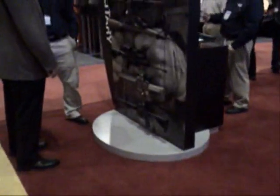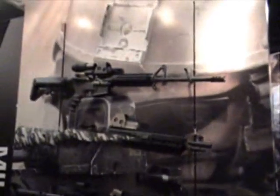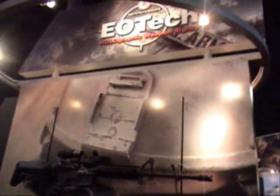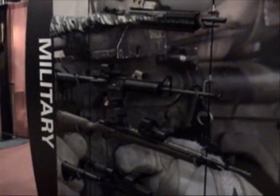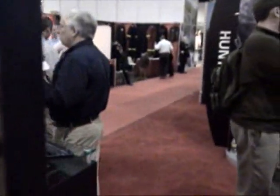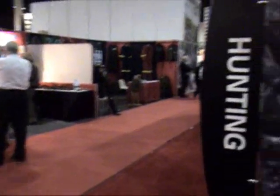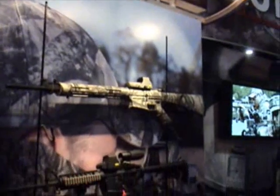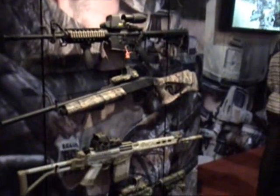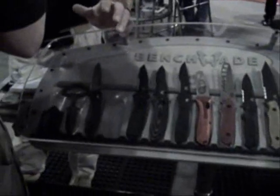Well, obviously, as the name of the show states, which really stands for Shooting, Hunting, Outdoor Trade Show and Conference, there's a lot of gun manufacturers here, and a lot of gun accessories manufacturers represented here. Everywhere you walk, seemingly, there is some new rifle, carbine, machine guns, and light machine guns. It's just an amazing array of weapons.